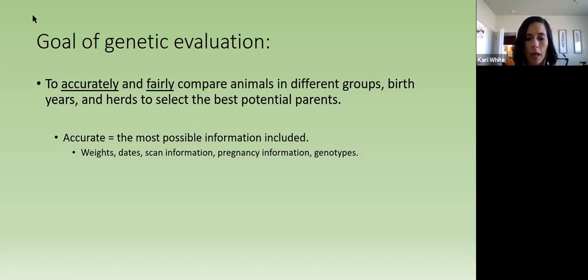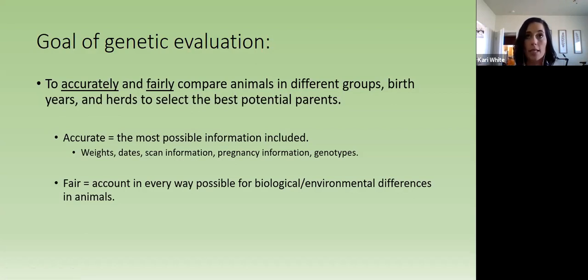If I want to fairly compare animals that have all of that data, I want to drill all the way down, taking things like environmental differences, differences in gender, differences in birth year, differences in herds. I want to take all of those things out and drill all the way down to the genetic component of why that animal performs the way it does for birth weight, say. And so that's where the fairness comes in a genetic evaluation. As geneticists, this is something that we spend a lot of time on, because even if we spend a ton of time making the most advanced genetic evaluation in the world, if you're not comparing animals fairly, you're not going to be selecting the best animals for the next generation in your herd.